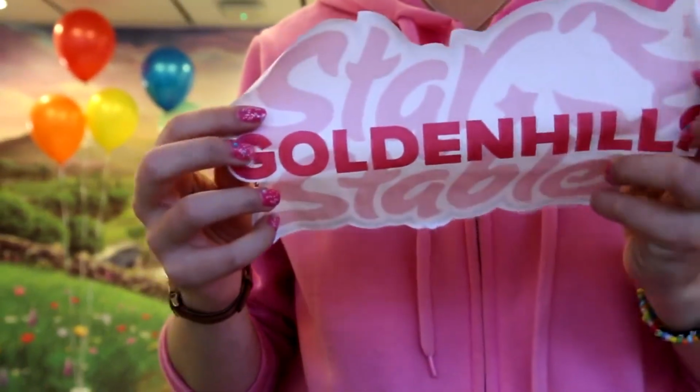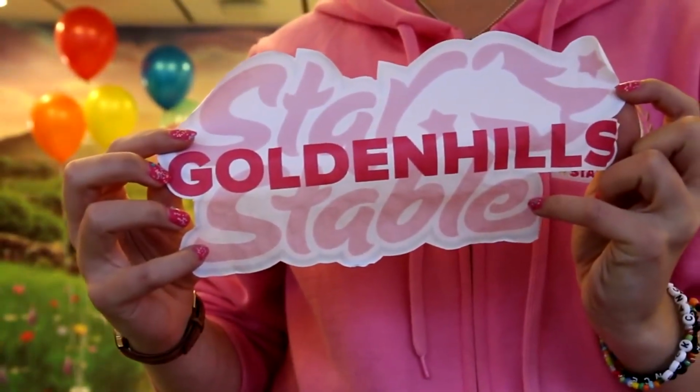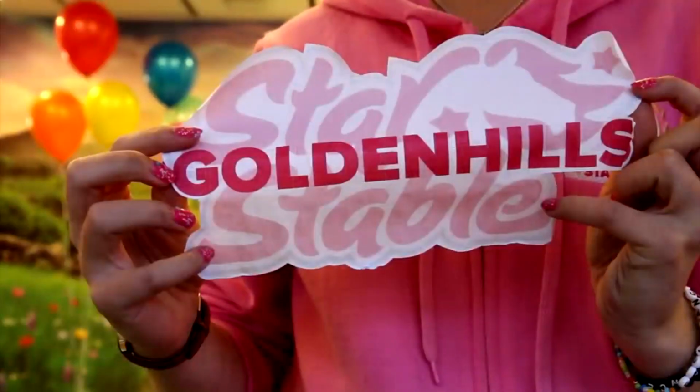Golden Hills is today's redeem code, and it's worth 100 star coins, just like yesterday's, and just like tomorrow's will be. Will it add up to 400 star coins for our 4th birthday? Who knows? Join us tomorrow for more birthday fun with Star Stable.